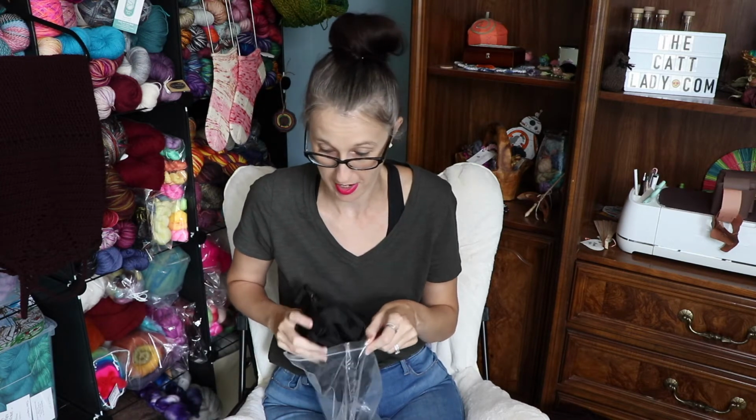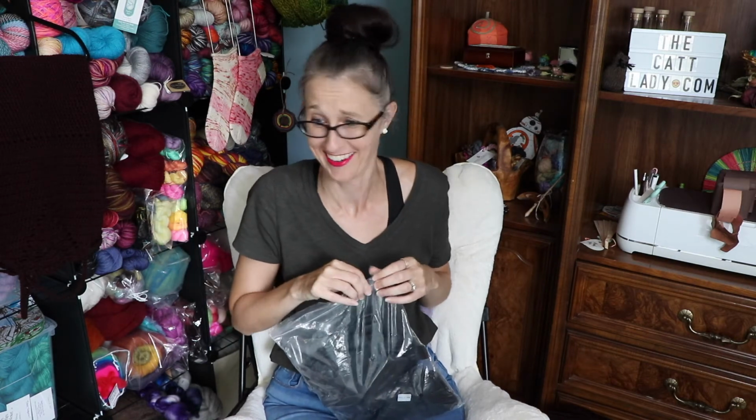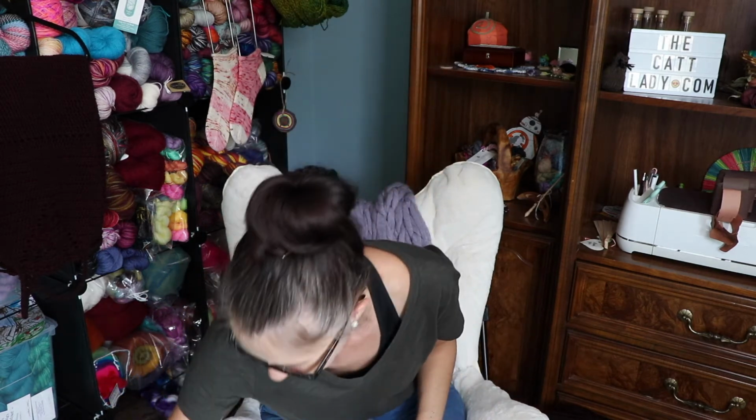So I guess when I get my conceal and carry license, never, I will have my holsters to wear under my dress. I don't know. Just ignore me. I'm making no sense.